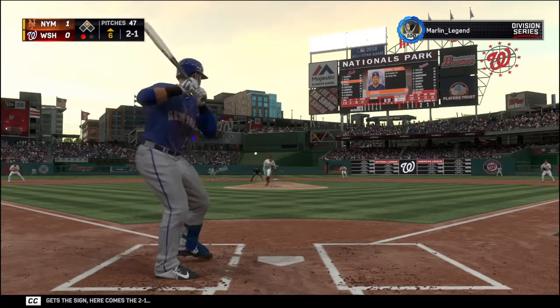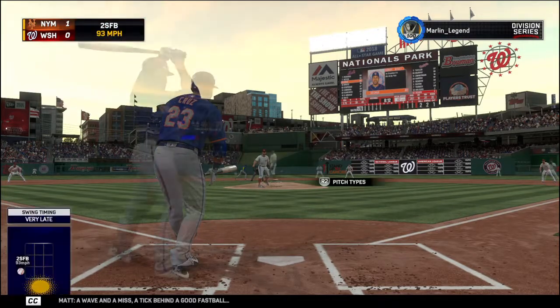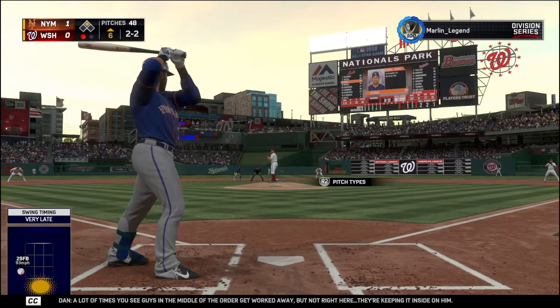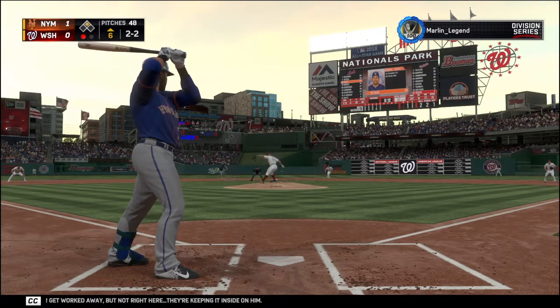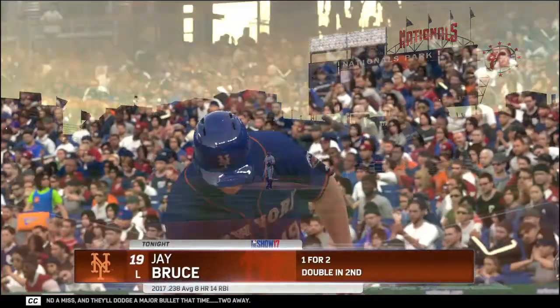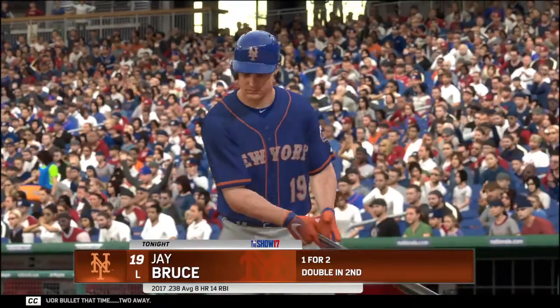Gets the sign. Here comes the 2-1. A wave and a miss, a tick behind a good fastball. A lot of times you see guys in the middle of the order get worked away, but not right here. They're keeping it inside on him. Swing and a miss, and they'll dodge a major bullet that time. 2 away.